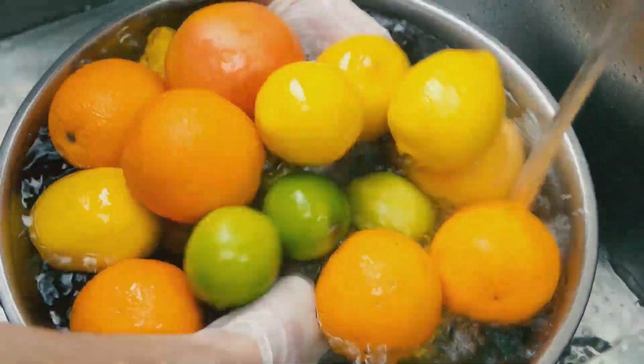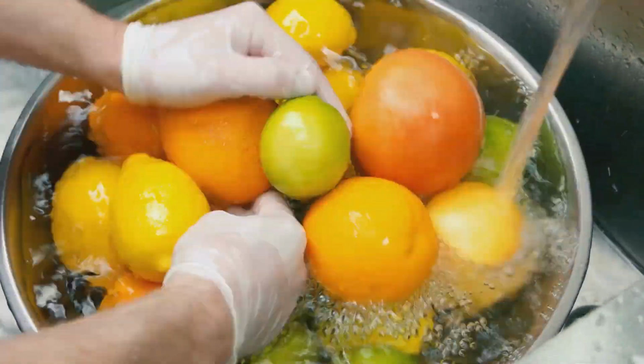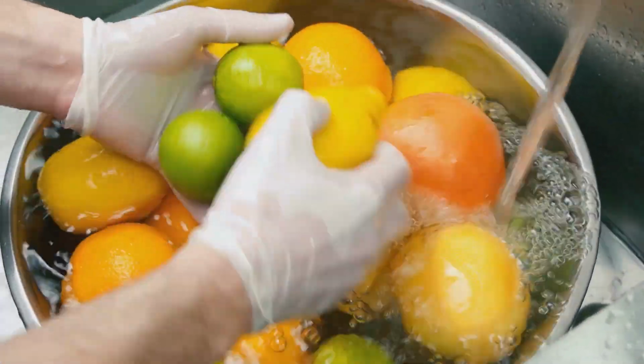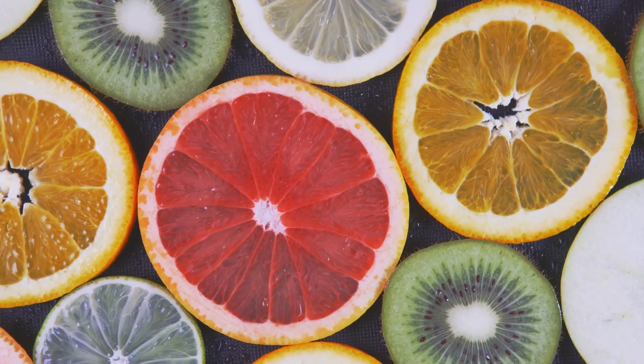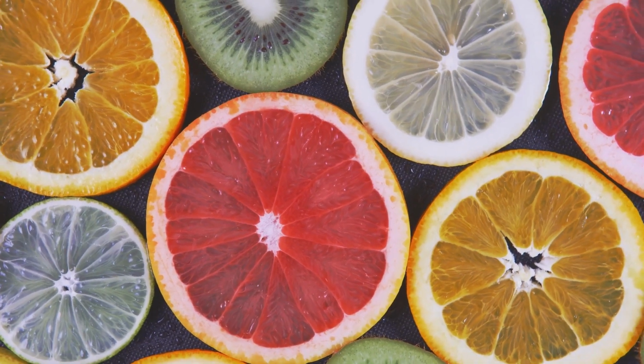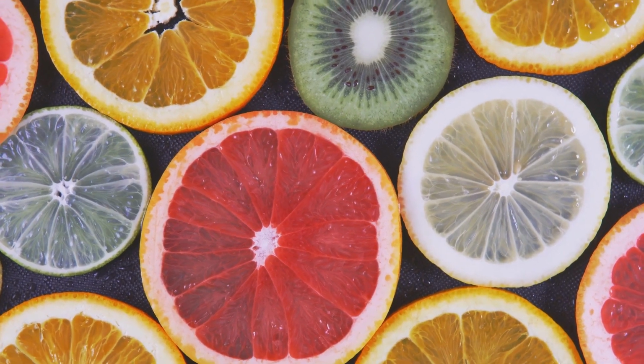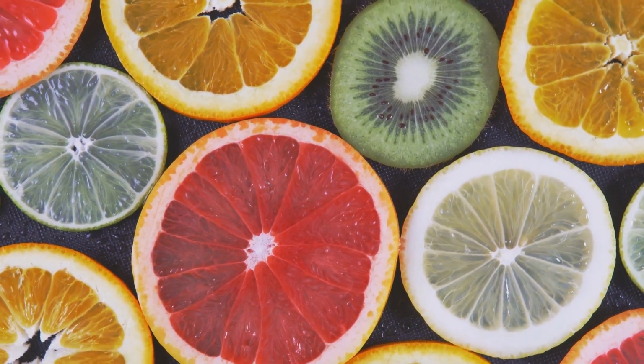First up, let's talk diet. You've heard the saying, you are what you eat, right? Well, it couldn't be more true when it comes to collagen. Foods rich in vitamin C, like citrus fruits, strawberries, and bell peppers, aid in collagen production. And let's not forget about protein-rich foods. Chicken, fish, eggs, and dairy products provide the amino acids that your body needs to produce collagen.